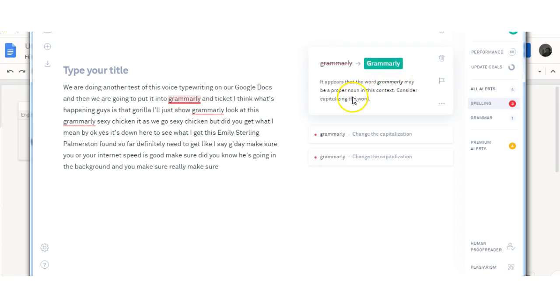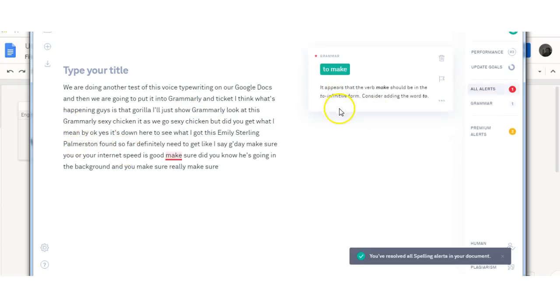What's wrong now? It appears that the word "grammarly" may be a proper noun in this context. Consider capitalizing the word. Okay, well that's true, because Grammarly is a noun. Jesus, it doesn't miss much. So there you go, guys. It tells you what to do, and this is all you have to do, really. Just check the grammar, go through this, and you're done. Solve all this, and that should be good to go.